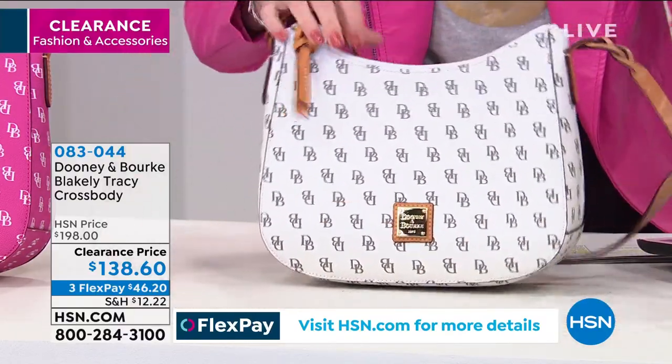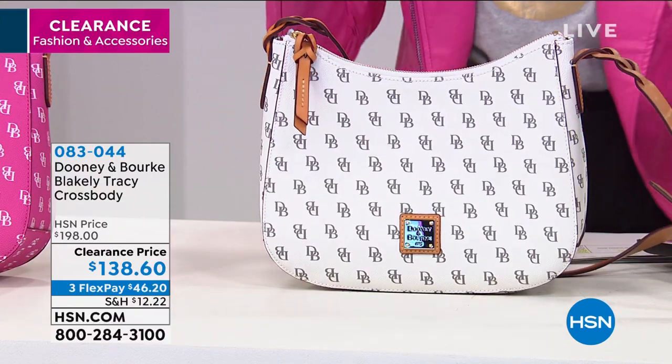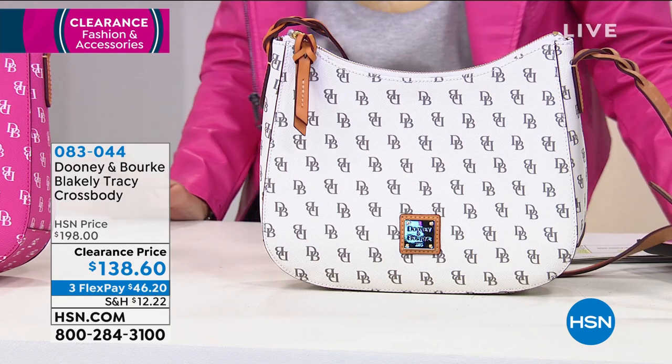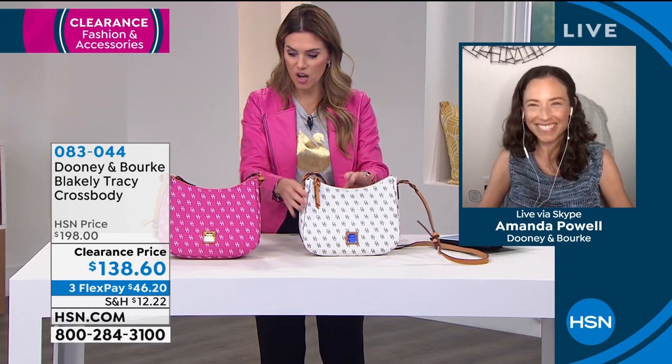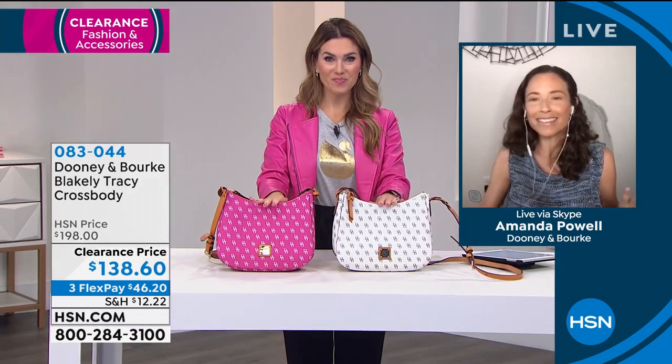Of course, the signature Dooney & Burke gold embossed plate on the front. And this is a run, do not walk. Grab this while you can, because it's such a great price point. $46.20. If you want to get it home and take advantage of FlexPay, both of these would go with my outfit. I mean, that's crazy.